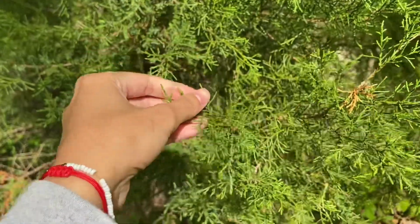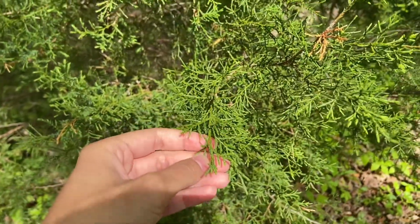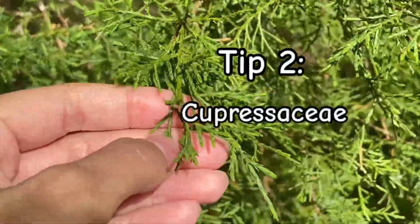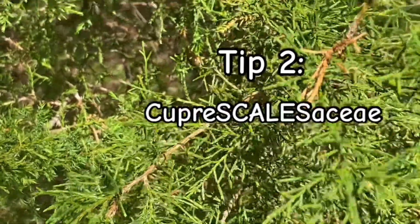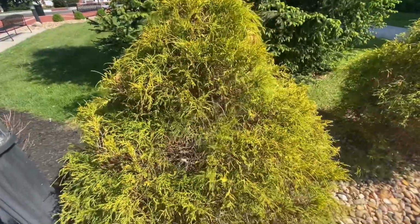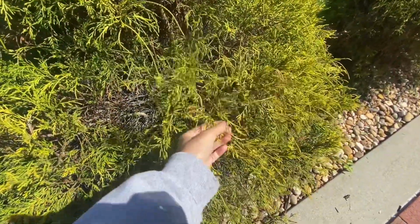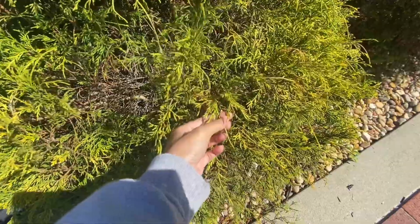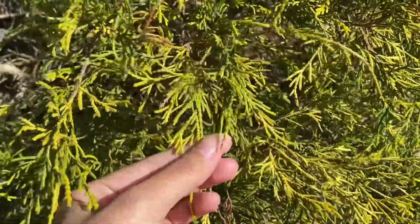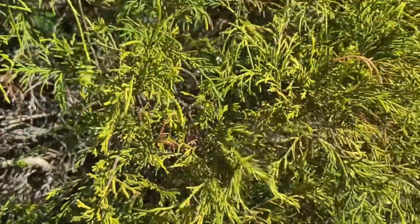However, conifers of other families don't necessarily have needles. This tree has leaves that are more scale-like. Tip number 2: the S's in Cupressaceae stand for scales. The previous tree was a Juniperus virginiana, or eastern red cedar, which is native. This is a Chamaecyparis pisifera, which is an ornamental bush or shrub that is often planted, but it is in the Cupressaceae, as seen with the scales here.